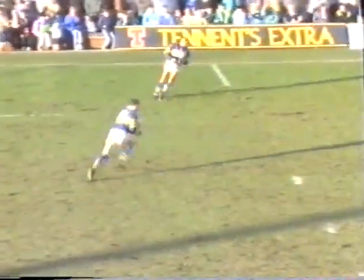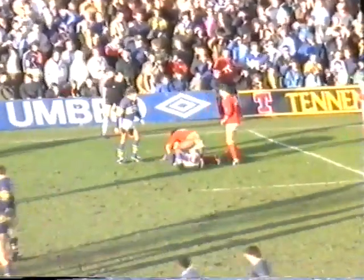Aston will kick, and he does. It's long, but not long enough, and it bounces beautifully for Gary Lord, and he gets another chance to get his name on the score sheet with a long run. And once again, it's Sonny Nicol who grabs him. And a good run, nevertheless, from Gary Lord.